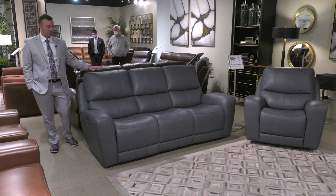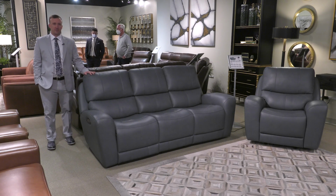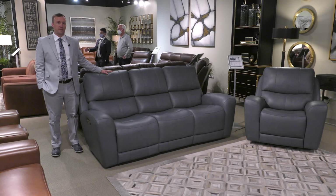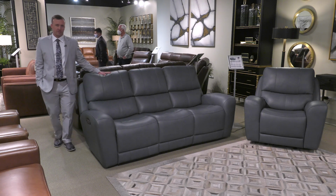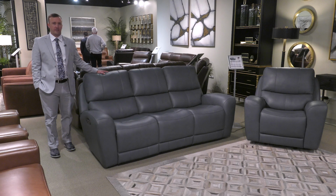The Bel Air model is another great new introduction here at Leather Italia USA. The Bel Air is featured in the blue leather you see it in right here. It's an 84-inch sofa, so it fits in a lot of living spaces. It includes a sofa, a center console love seat, and a glider recliner. The center console love seat is going to include storage in the center console and 2 metal cup holders. And the recliner, as I mentioned, is going to be a glider recliner just for a level of comfort that's really hard to find in the industry.